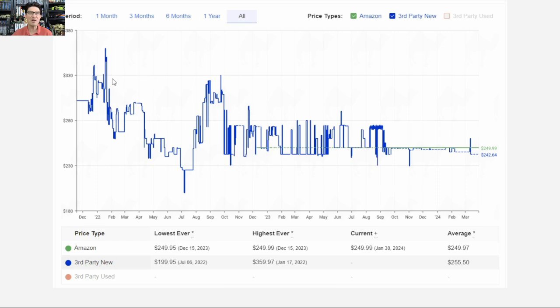Early in its life, it went as high as about 350, it looks like. Then it had a short stint in the 300 to 330 range, and then a longer period of time in the 260 to 280 range. Considering that this set has not retired yet, yes, it's been out of stock here and there, I think this chart looks fantastic and is a really good sign for its future.